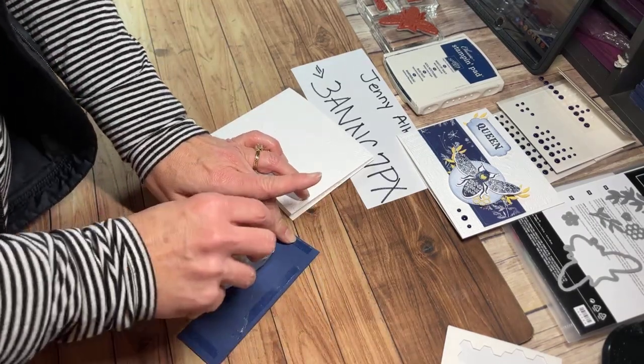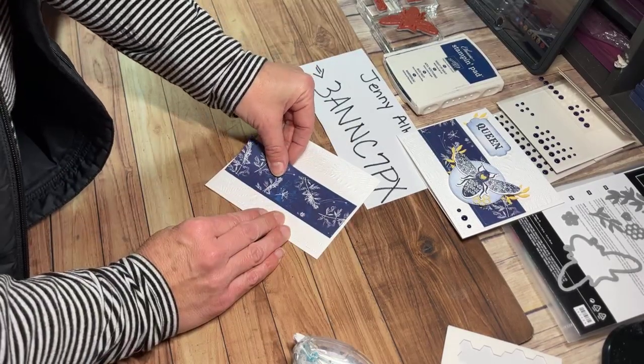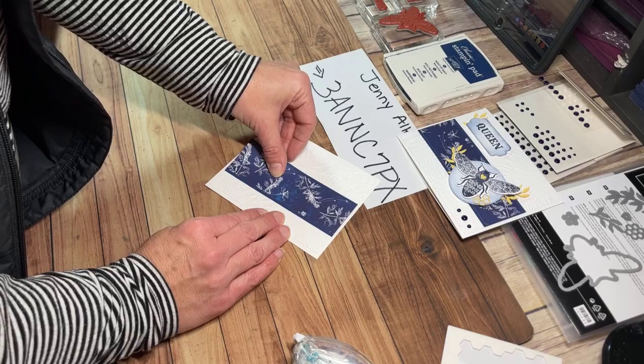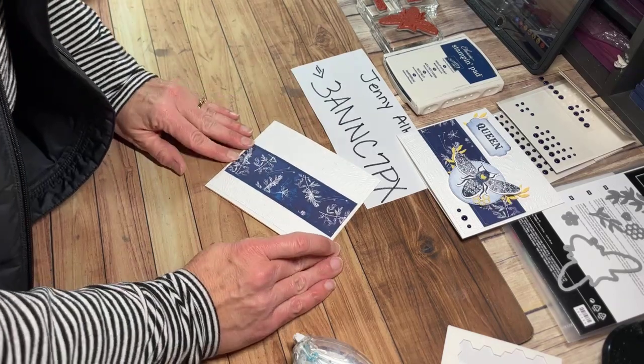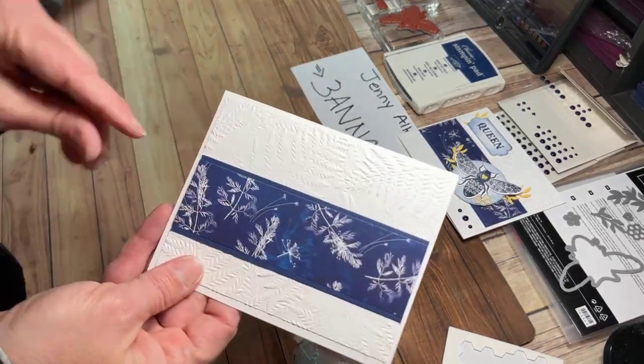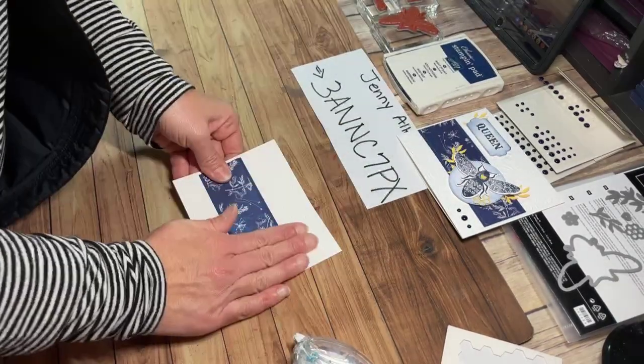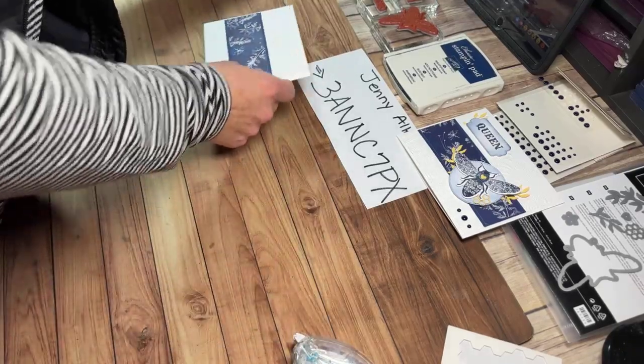So I'm just going to get some adhesive on there as well. And this is going to go, I would say, on the bottom third. It's not quite halfway across the top, and then it just fits right on top of that fern layer there. So we've got that. Now I'm going to do some stamping.